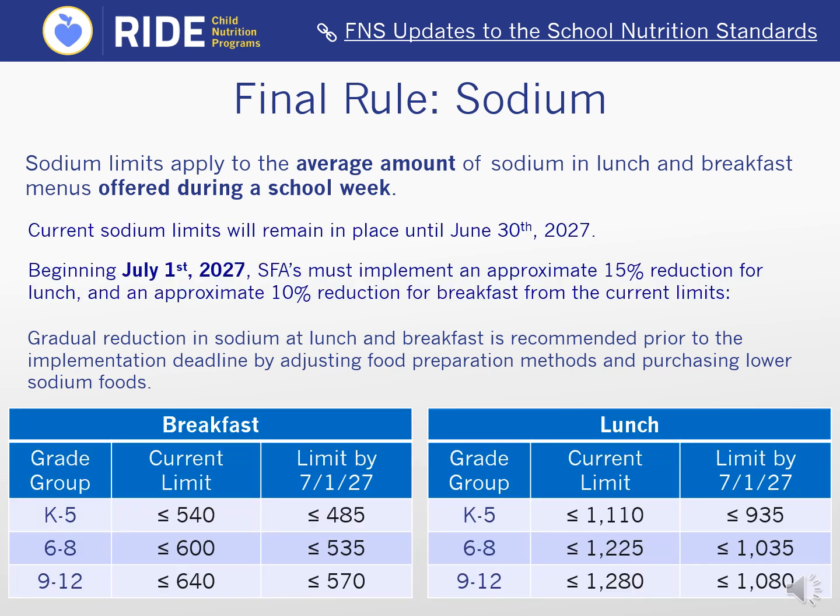FNS has also made an update to the final rule regarding sodium. Sodium limits apply to the average amount of sodium in lunch and breakfast menus offered during a school week. Current sodium limits will remain in place until July 30th, 2027. Beginning July 1st, 2027 for the 27-28 school year, SFAs must implement an approximate 15% reduction for lunch and an approximate 10% reduction for breakfast from the current limits.